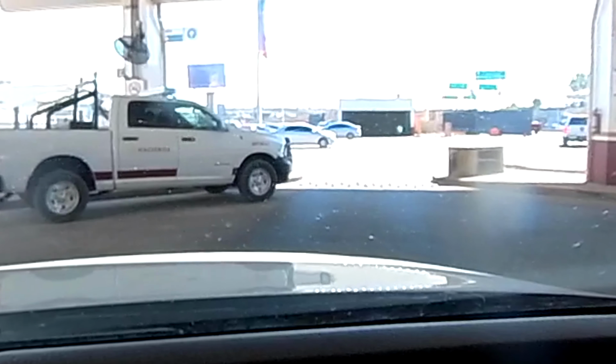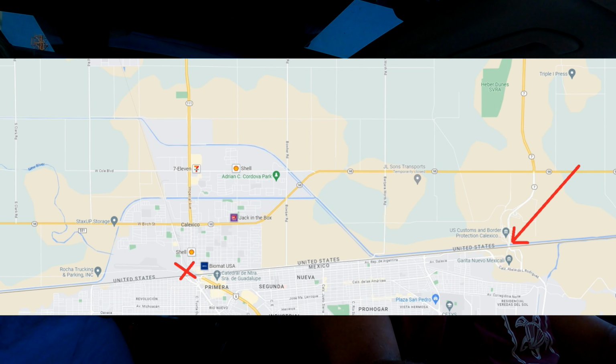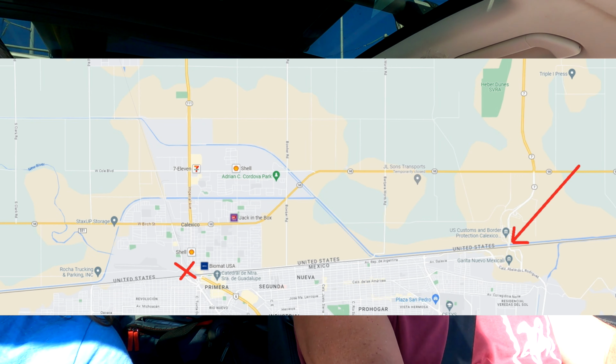Now, if you're in an RV or a truck, I wouldn't come to the west border. It is really tight to get through there. There is nowhere to pull over to get your tourist card if you're in an RV. So that's where you need to go to the Calexico East border, if you're in an RV. There is nowhere to pull over in there. I don't think you could ever get through. Okay, we're in Mexico. Let's get going.